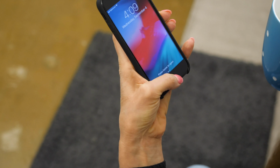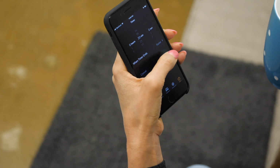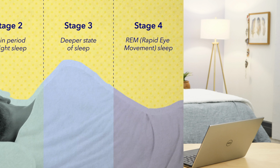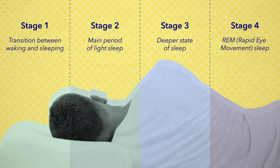I said timing was important with coffee naps, and the same goes for how long you nap. You're going to want to set your alarm for no more than 20 or 30 minutes. Sleeping longer than that can defeat the purpose of your nap because of what happens to your brain during different stages of sleep. The first two stages of sleep take about 20 minutes.